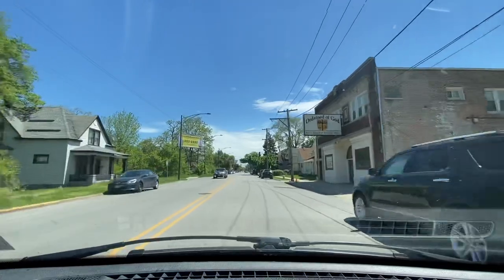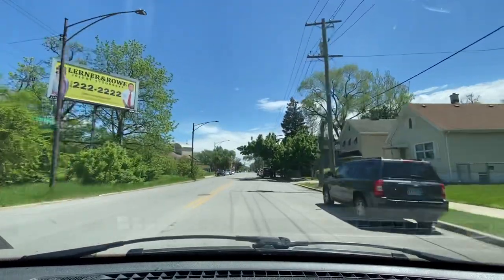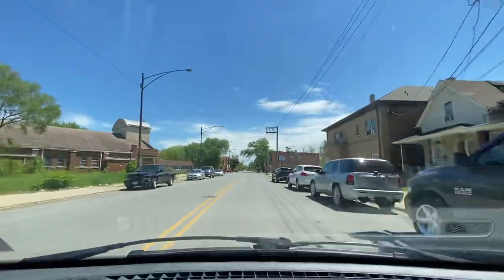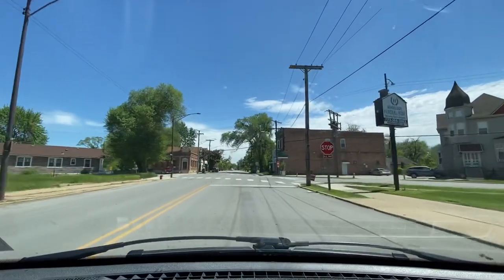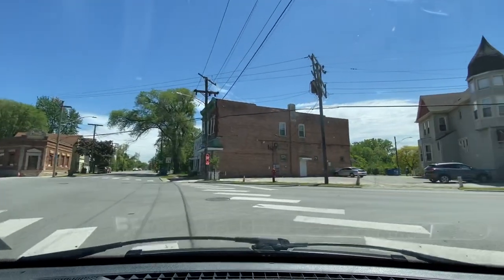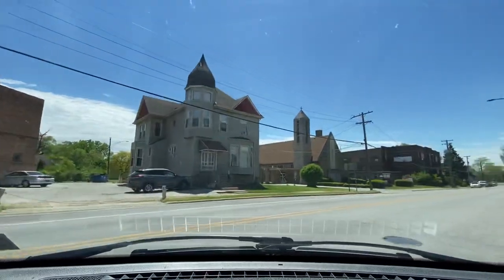We got Ordained of God on our right. We got a Mack truck behind me, or it's actually a Peterbilt truck, but it's one of those big, gigantic trucks. Peterbilt is the name brand. Mack, Peterbilt, Volvo, those are some of the brands that make those giant 18-wheelers. Let's make this right-hand turn on 138th Street. We just came off of Leyden, L-E-Y-D-E-N, Leyden.